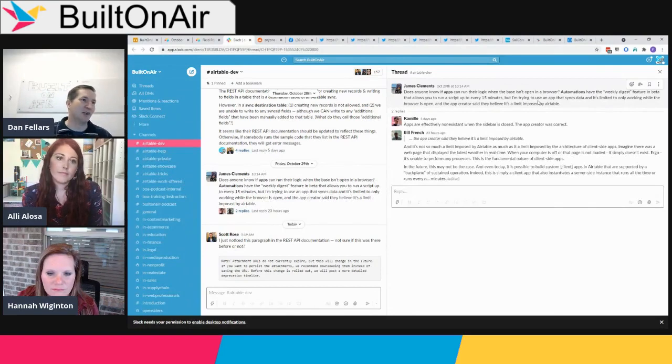Those only run within your browser, so those are not running behind the scenes. Automations do run behind the scenes. Those are running on Airtable's server infrastructure. So automations can be running all the time, but apps and scripts cannot.